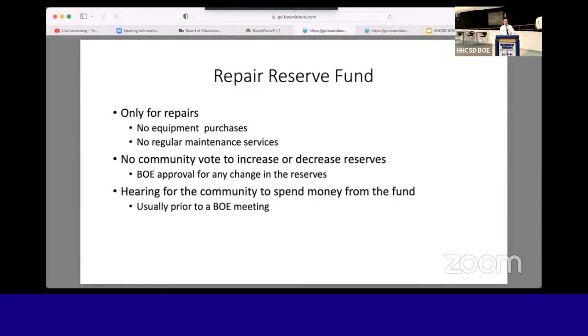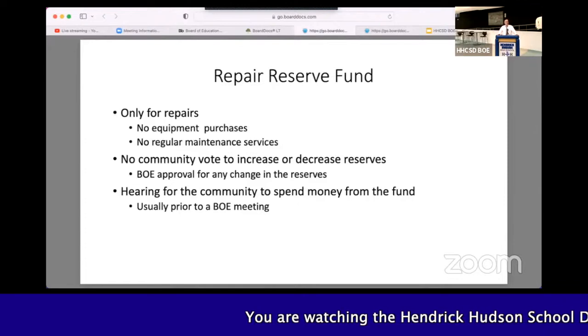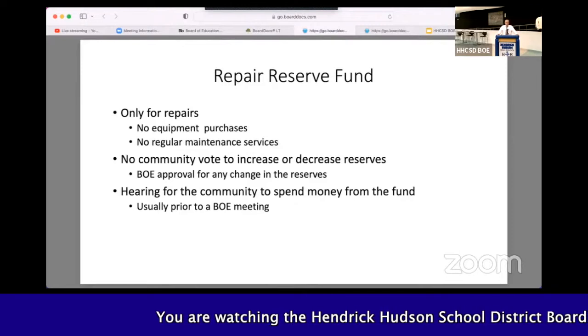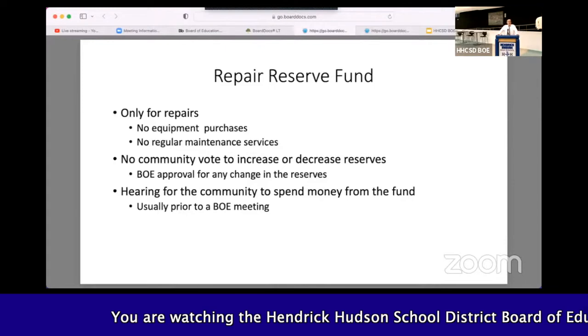The repair reserve is only for repairs. We cannot use it to buy equipment. We cannot use it for regular maintenance services. So, for example, if I need to maintain the boiler and it costs me $10,000 a year to tune it up, that's not something I can use my repair reserve for.